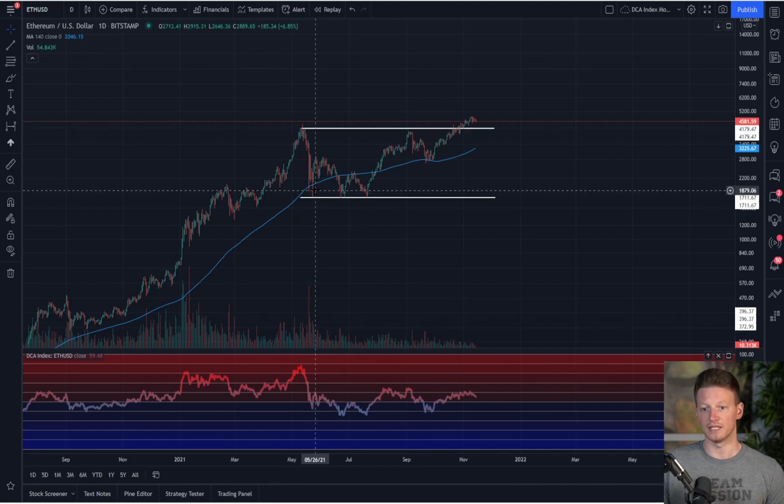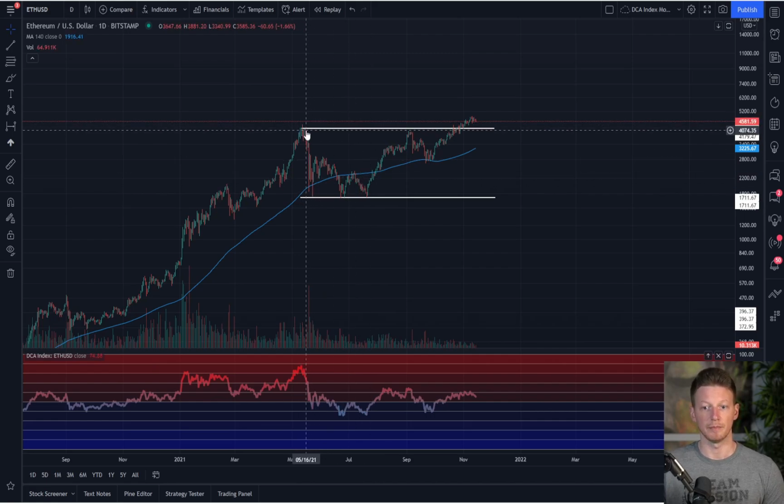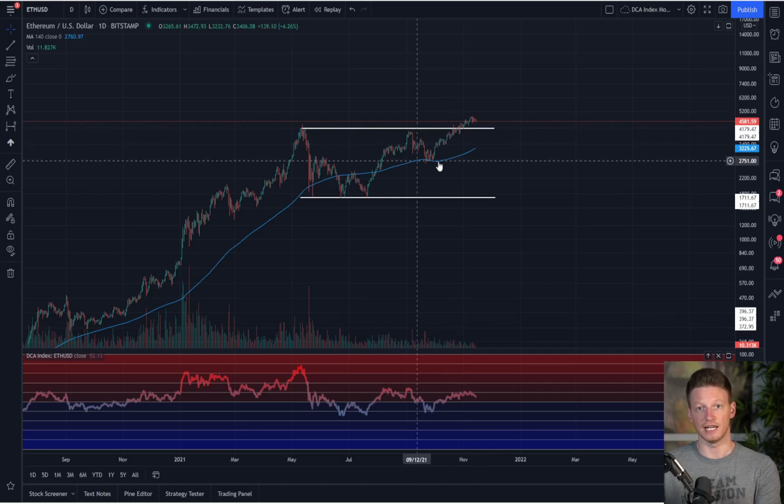We started forming this sort of long consolidation phase for Ethereum back in May when we hit that peak at around 4,300 on the 11th or 12th. And we tested it here around September 3rd or 4th. And then we finally broke out about 170 days later in the end of October.